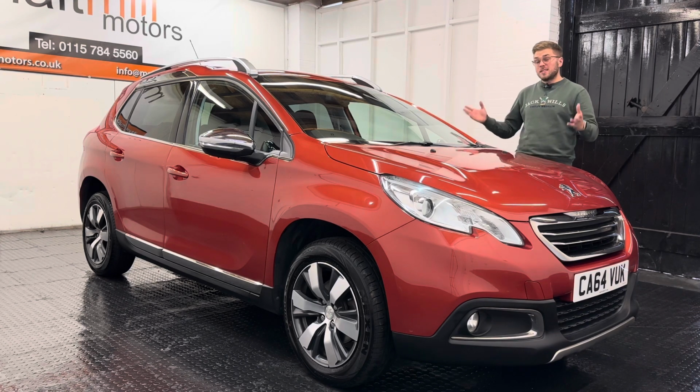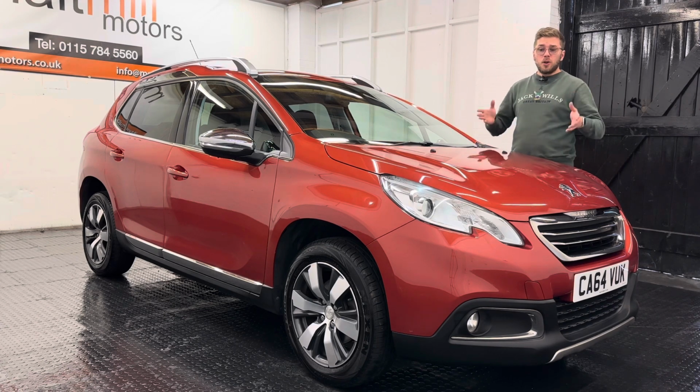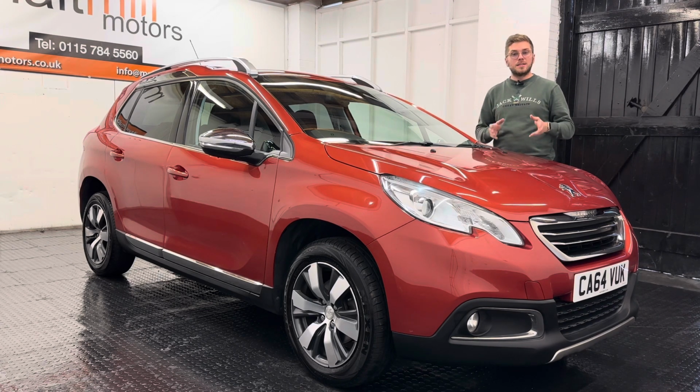That shows in the condition, as there's little to complain about. There's the odd little chip that you would expect on any car of this age. But all in all, both inside and out, it's actually a pretty tidy car.